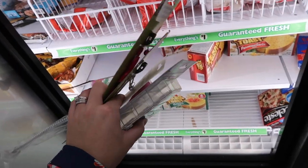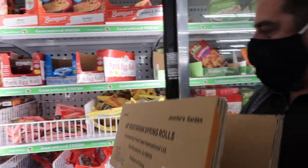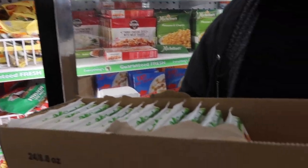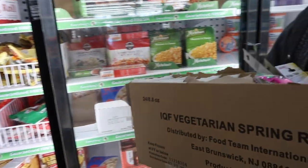I have the most random things in my hand from Dollar Tree, but one thing we haven't had in forever are these Jennifer's Garden spring rolls. Oh, you might as well just take the whole pack. How many are there? 8, 10? Yep. We'll be stocked for a while.